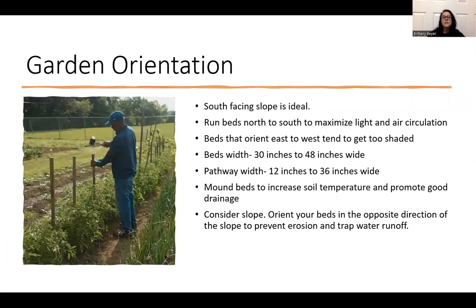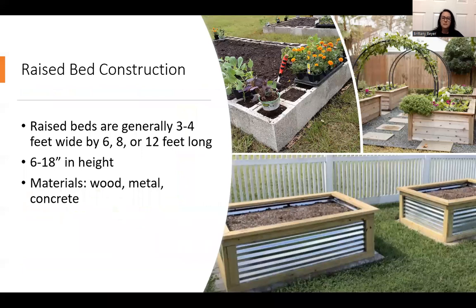So your garden orientation. You are going to want a south-facing slope. You want to run your beds north to south to maximize light and air circulation. Beds that orient east and west tend to get too shaded. Your bed width: about 30 inches to 48 inches wide. Your pathway width: you want about 12 inches to 36 inches wide. If you are mainly using your paths for walking, it makes sense to have about 12 inches. But if you're going to be pushing wheelbarrows and such through, you're going to want to give yourself more space.